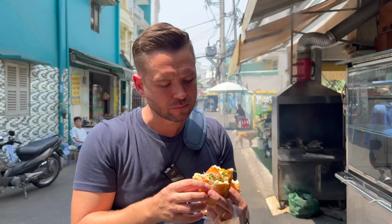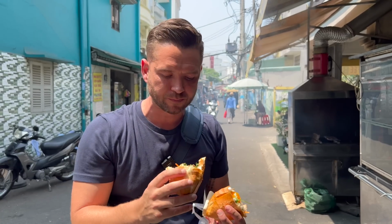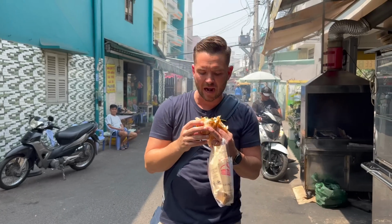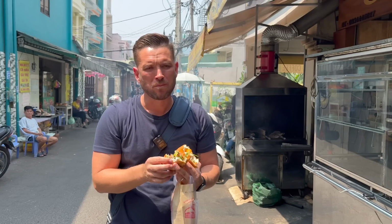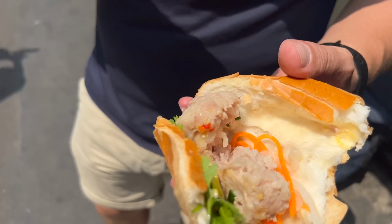Heavy, heavy smoke flavour on that lemongrass beef. You've got the heat from those banana chilies shining through and a little bit of acidity and sweetness from the pickled veg. That crispy, crunchy, fluffy Saigon bread that I love so much. It's incredible. All right, next up we've got the shou mai.